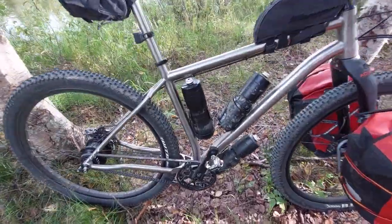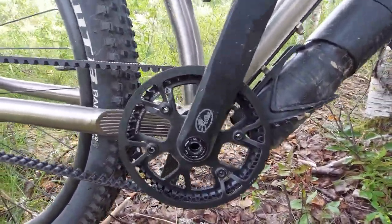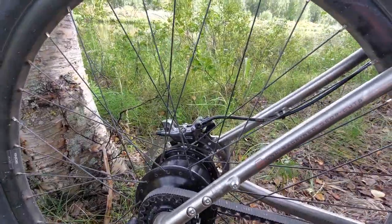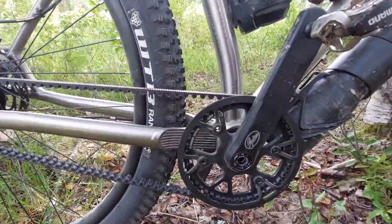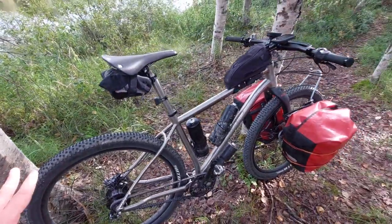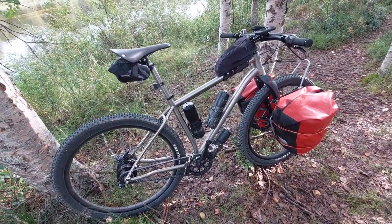Next in line is the drivetrain. This is the Rohloff 14-gear drivetrain. Now for me, this is the very first time that I've ever used this system. I am still getting used to it. There's a few pluses and also one minus. Minus, that's relative. Yes, this is a quite heavy hub system. Although on an adventure bike of this proportion, that extra weight, in my honest opinion, doesn't really play a role.